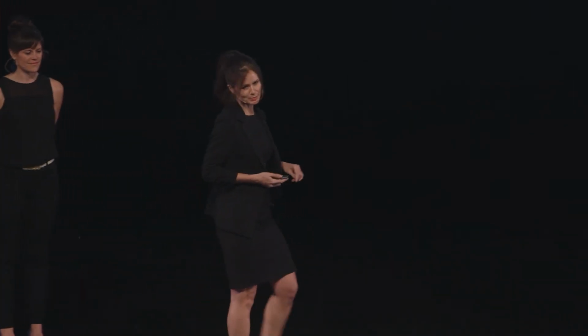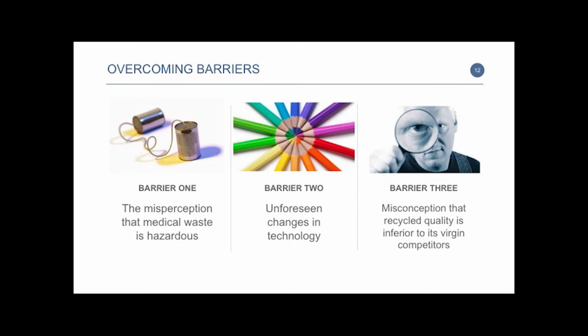We've identified 3 potential barriers to our success and made plans to overcome them. The first potential barrier is the misconception that all hospital waste is hazardous. We will overcome this by telling our story, that the materials used by Renew 3D are safe and sterile.